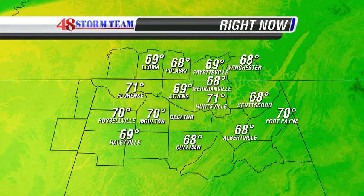Good evening. We've got a very warm evening out there. Still 71 degrees after 9 o'clock. 71 in Florence, Huntsville, and Moulton very close to 71 as well. And even in areas that were in the upper 60s at 5 o'clock, they're now back up into the 70-degree range. So what we're going to see overnight tonight is just a lot of clouds and maybe a few showers.